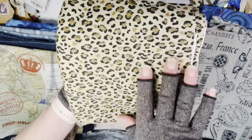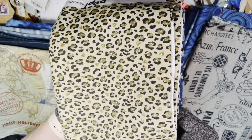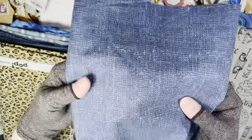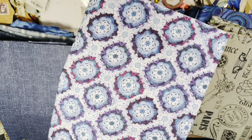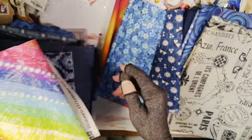And I got this. I have a lot of paper napkins in animal prints, but I didn't have any fabric. And I love the shine on that. It's really, really pretty. Can you see the glittery? It's beautiful. So this is a denim looking fabric, but it's not, so that's pretty cool. And this, I thought that was really pretty. And some more for the colorful journals.